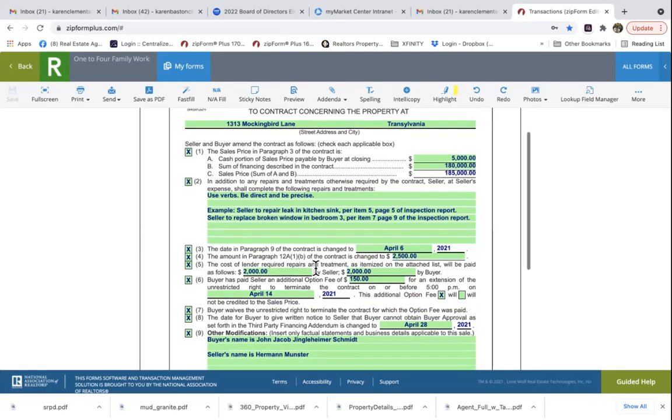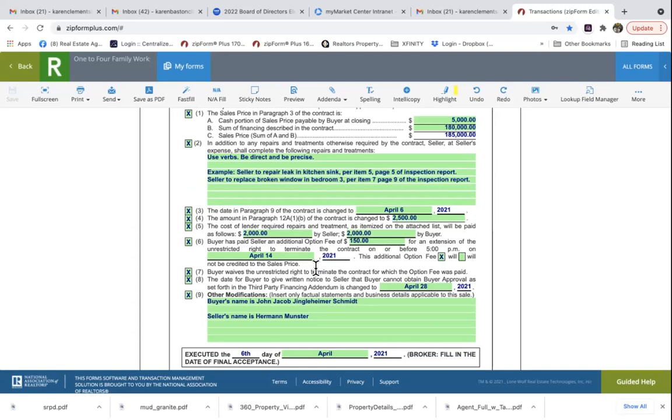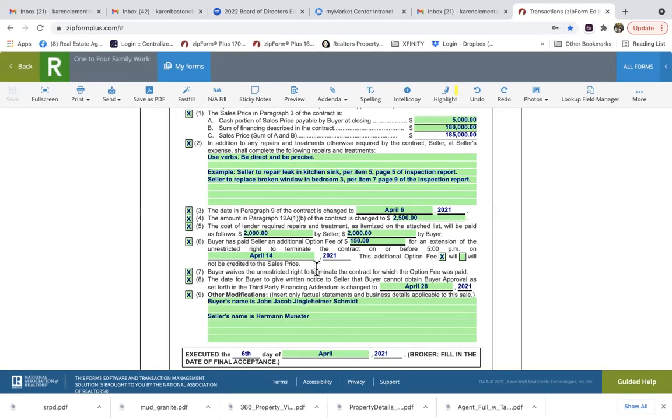3 is where you change your closing date. 4 is used for 2 purposes. 1, you have to change the amount that the seller is going to contribute to the buyer's closing cost. But most importantly, 12A is used for repair money. It's customary in today's world, 2021, that if a seller cannot do the repairs and the seller offers a monetary compensation to the buyer, that it is put in paragraph 12A.